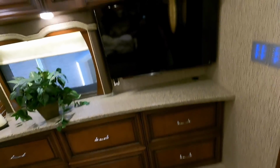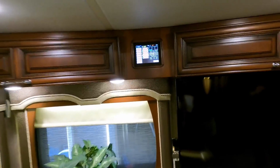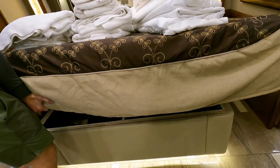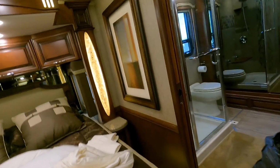It's a lot, tons of room back here. Nice TV over there. There's your... Has all the LED lights. And then it has more storage. More storage down here. Ooh, baby. Oh, it's got that internal vacuum. Yeah, central vacuum thing. Central vacuum, yeah. Nice, nice.